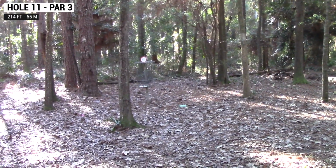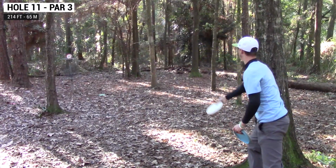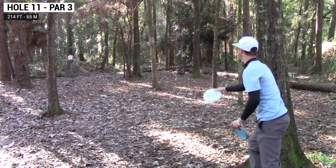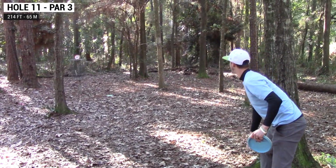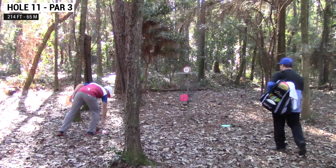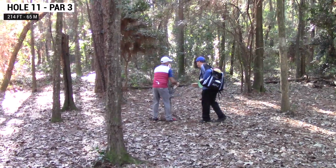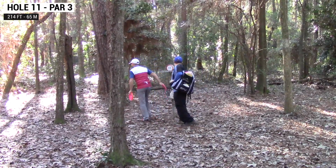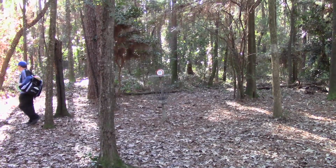And Matt just dropping another birdie in. He said, "I'll take those all day long." And I'm trying not to let him get too far ahead. Gates just dropping his in. A little technical. Short hole 11.